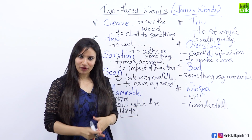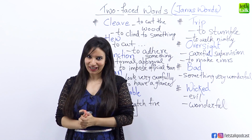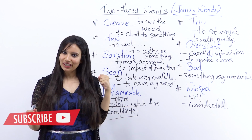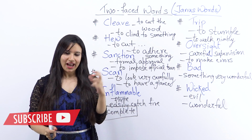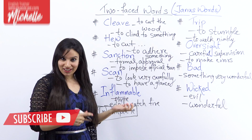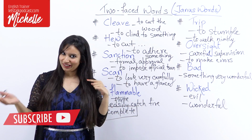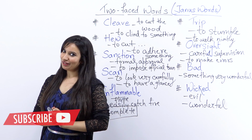Now, this is a very new one, and I'm sure you would love to have that in your vocabulary. All these words are surely going to pimp your vocabulary, add to your vocabulary, and you can go out there, be wicked and be good, be bad and be nice at the same time. Double-faced like Mr. Janus.